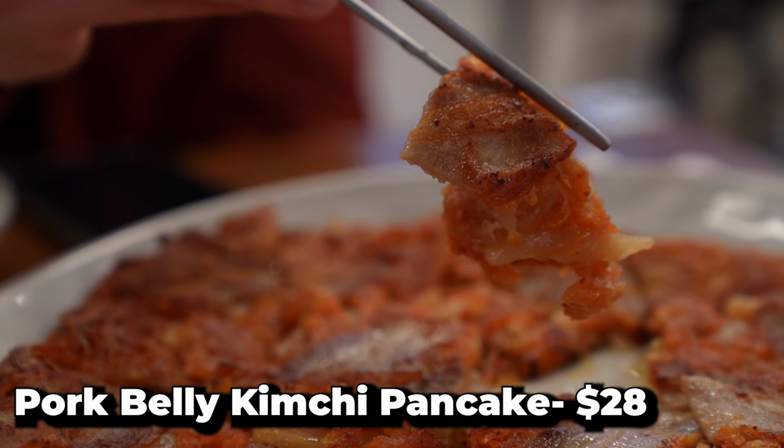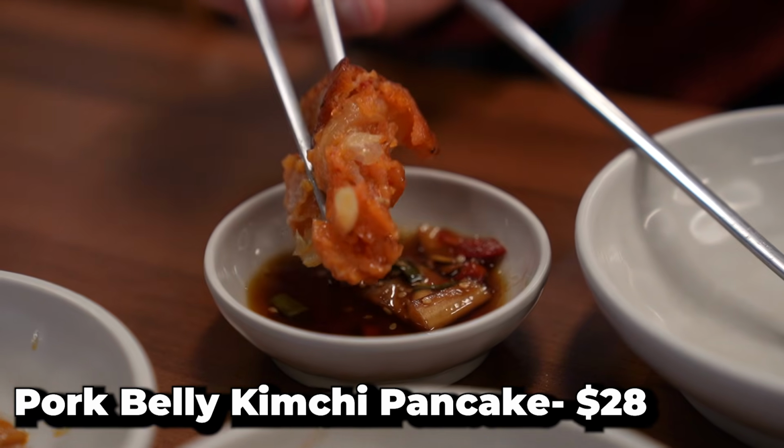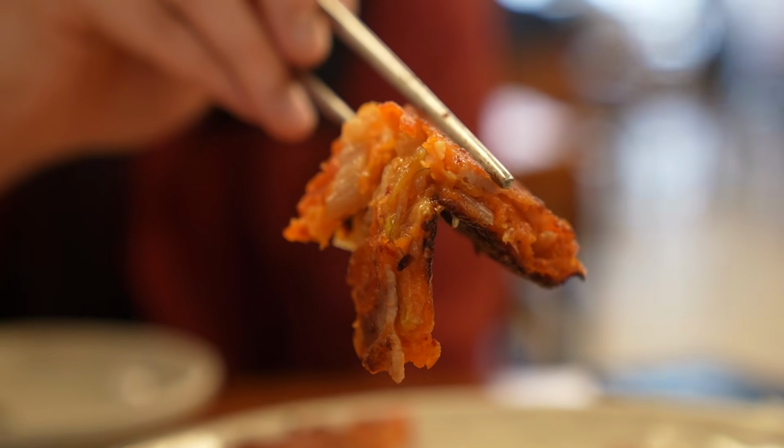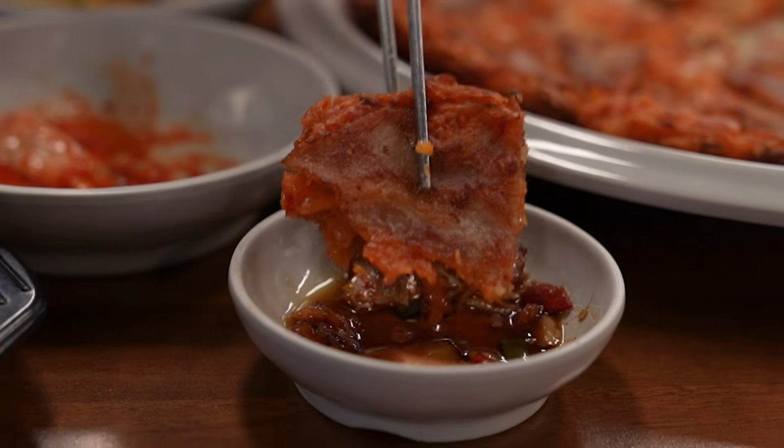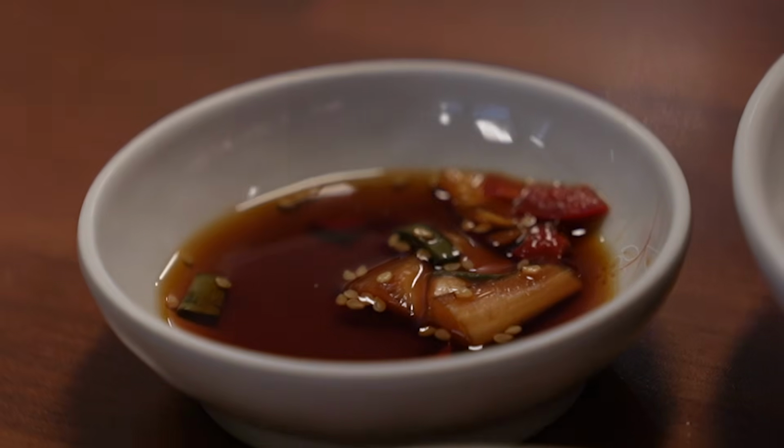So one other thing we've got is the pork and kimchi pancake. Every time I come here, I always order it. And today, when I'm filming, it's no different. You've got pieces of pork belly, you've got pieces of kimchi, and you dip it with this sauce. It's a little bit vinegary, savory. It's got a couple bits of chili inside.